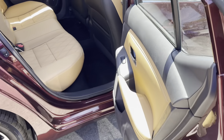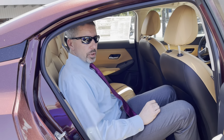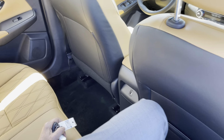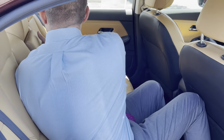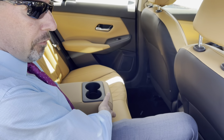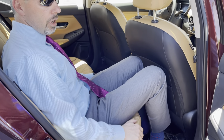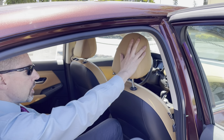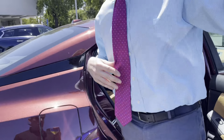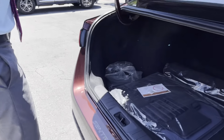Okay, same opening, same row in the back. There's a USB outlet, but no AC outlets in the back. There's an armrest with the cup holders. Again, it could be a trim difference, but you do have that. So, pretty good here. You can see these are adjustable. On the Hyundai, it's not adjustable, but that doesn't change anything for safety, maybe just a little bit of comfort.